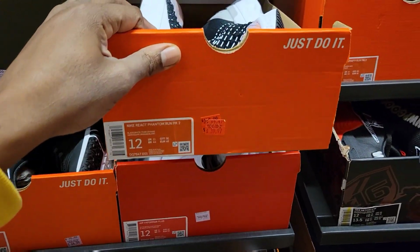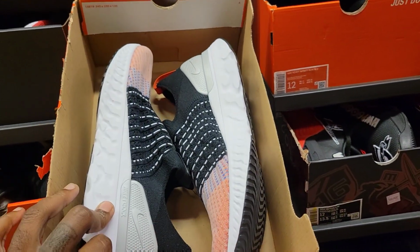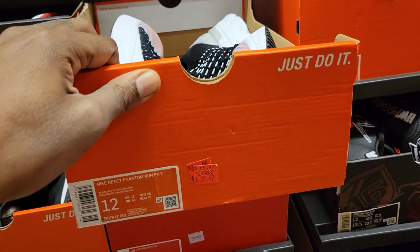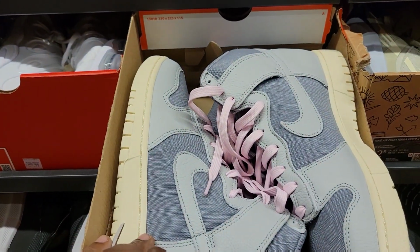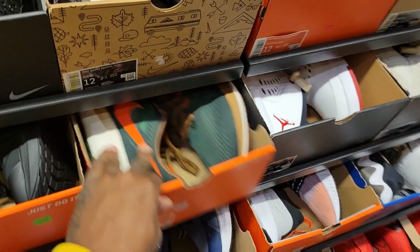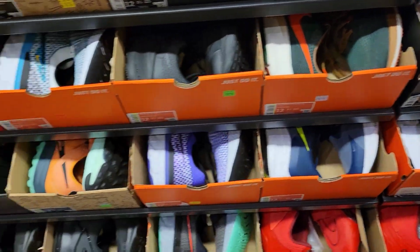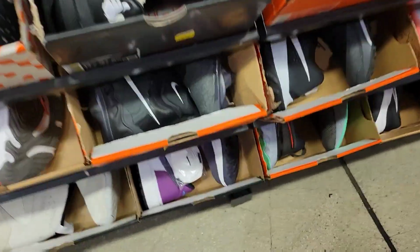The Phantom Run Flyknit 2 down to 39 bucks. Makes these about 31 bucks for these. Not too bad. Size 12. Got some Dunks here still for full retail with 20% off. They need to drop the price on those things. This is 89 bucks with the 20% off. What are these down here?